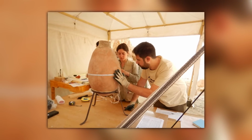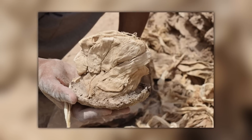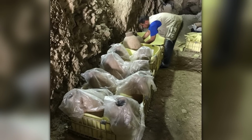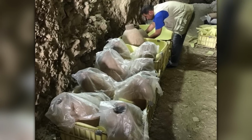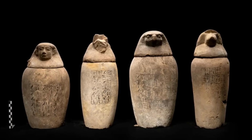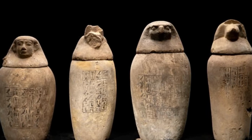It seems that after the work was done, the cache was deposited in a large shaft in the westernmost corner of the cemetery. It's made up of over 350 pottery storage jars containing the residues and remnants of various embalming materials, bunched together in 14 distinct clusters. Some of them are puzzling.